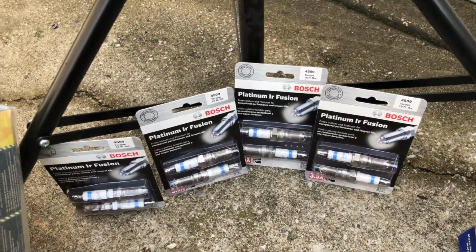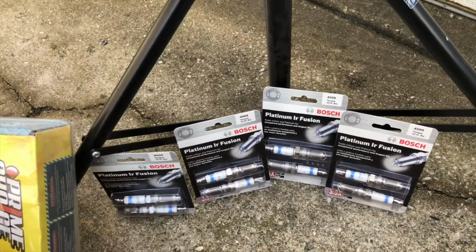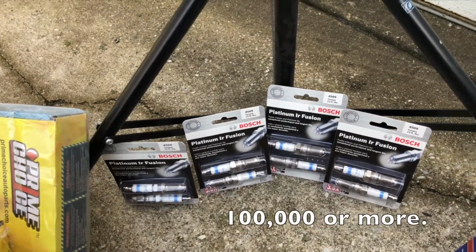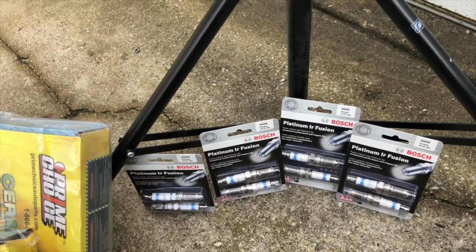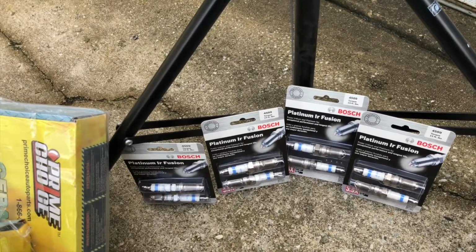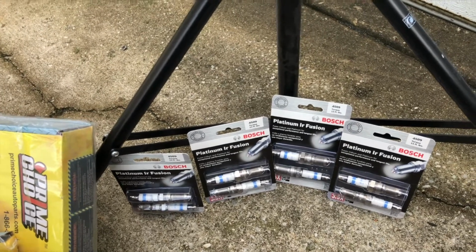A lot of the newer cars are using iridium spark plugs, which is great. You can get up to 100,000 miles with those spark plugs. And I think it's important for us to change these spark plugs when the car gets higher mileage, especially since these look like they've never been changed. But if your car has less than 100,000 miles, I wouldn't even bother doing this. I'll change the wires if need be, but I wouldn't bother with either one.